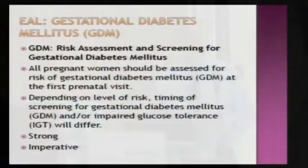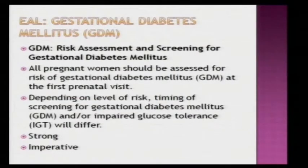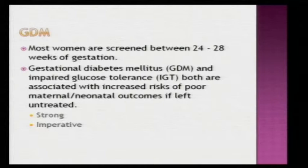The gestational diabetes guideline, one of the points that has really good documentation, is that all pregnant women should be assessed for the risk of gestational diabetes at their first prenatal visit. The first time they go to the doctor after they find out they're pregnant, they should be assessed. If the doctor and the patient know before that that they have potential problems with diabetes, they should be assessed right away. Depending on the risk, the timing of the check, or the screening, should happen. This is strong evidence. There's lots of evidence out there that says this is important to do, and it's imperative to help with reducing the risk of problems with the mother and the baby.